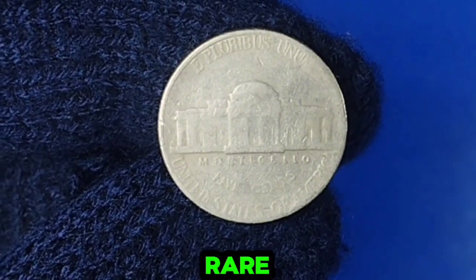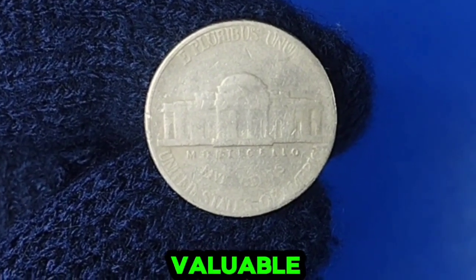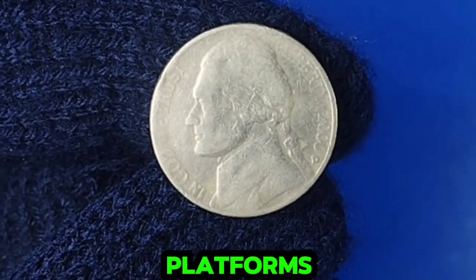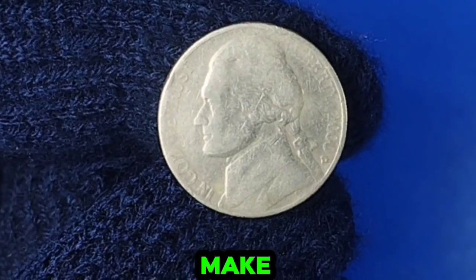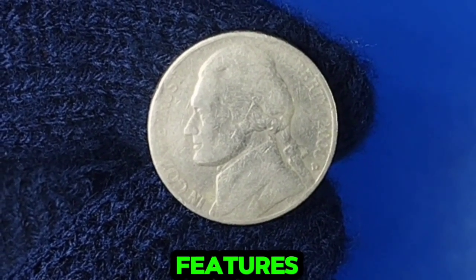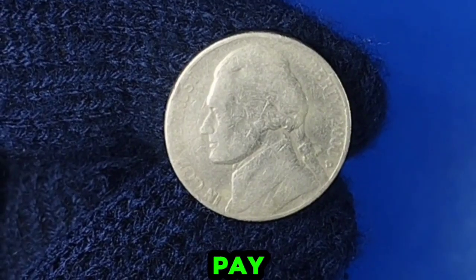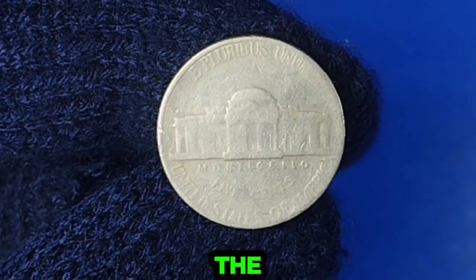So, if you find one of these rare error coins, how can you sell it for top dollar? One of the best ways to sell your valuable coin is through an auction, either online or at a physical auction house that specializes in rare coins. Online platforms like eBay are also great for reaching a wide audience of collectors. Just make sure to take high-quality photos of your coin, highlight its unique features, and list it with a clear description. Auction houses, like Heritage Auctions, often attract serious collectors who are willing to pay top dollar for rare pieces. Remember, the more rare and in-demand the coin, the higher the price.